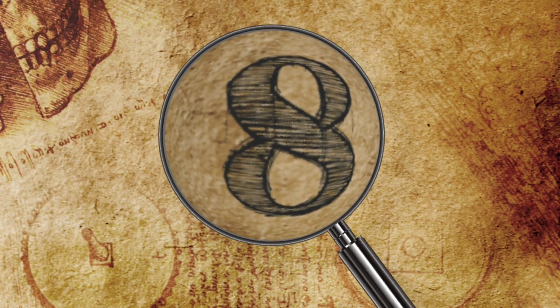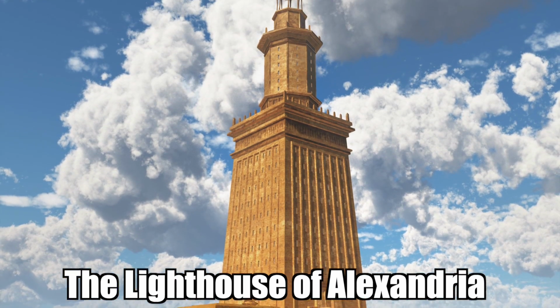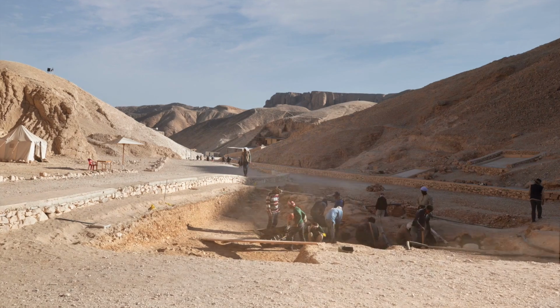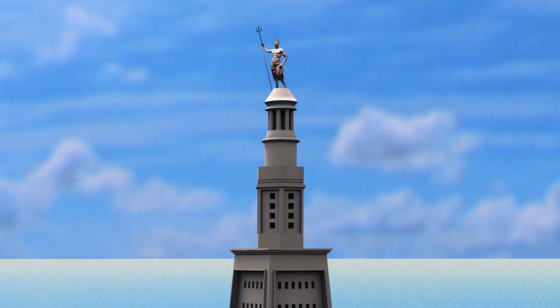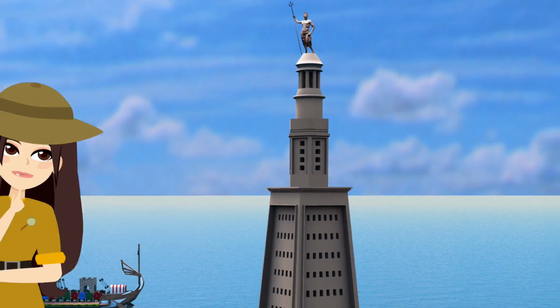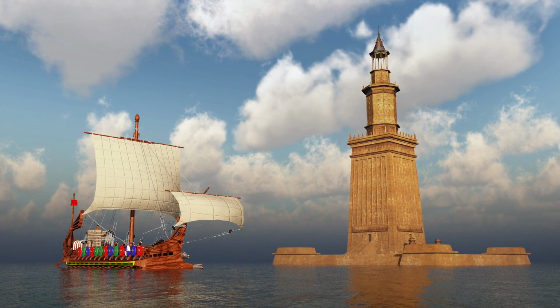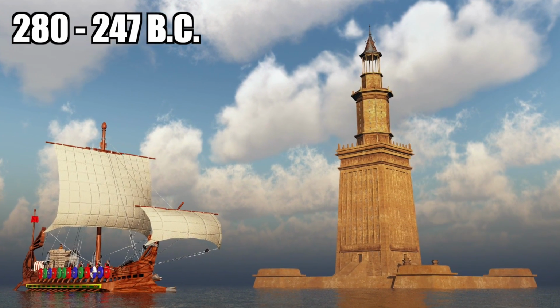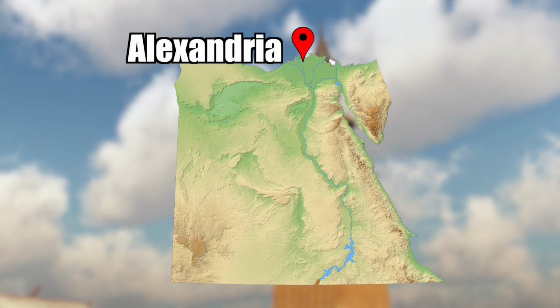Number 8. The Lighthouse of Alexandria. The Lighthouse of Alexandria was a historical mystery until its remains were discovered by French archaeologists in 1994. Up until that point, nobody had even known where the lighthouse originally stood. The giant structure was built between 280 and 247 BC at the northern edge of Egypt, at the bay leading into the city of Alexandria.